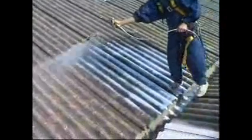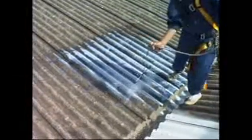Fibroseal Primer is water-based and designed for use on weathered asbestos cement sheeting which is friable. The surface to be treated must be dry or near dry. The Fibroseal Primer is to be applied as a flood coat by a low-pressure, non-atomised spray application to a maximum of 30 psi, or by brush or roller.